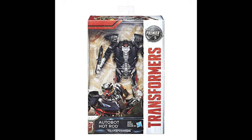Anyway, that's it, a quick little update for Hot Rod. So I'm gonna show you a bunch of photos right here. You can see that Hot Rod is a Walmart exclusive from the Autobots Unite line. But today, I saw the Hot Rod that is the Premier Edition line, similar to those box sets, and I'm gonna get that pretty soon. That is my final hunt for those toys.